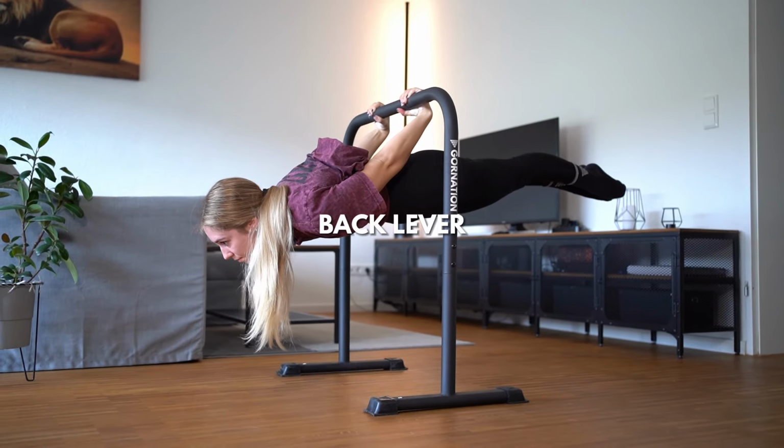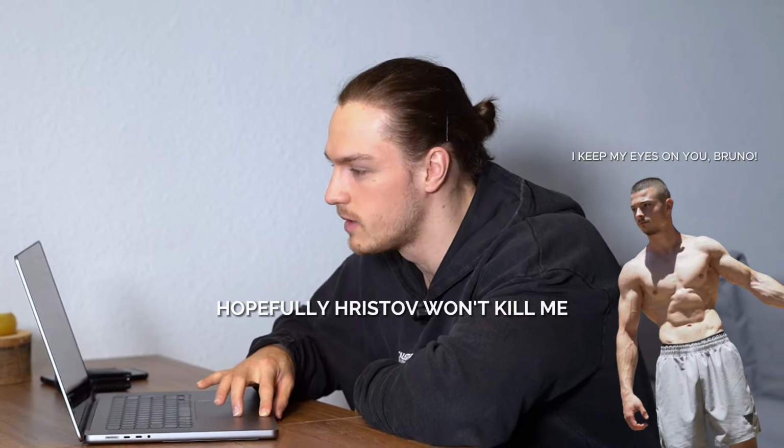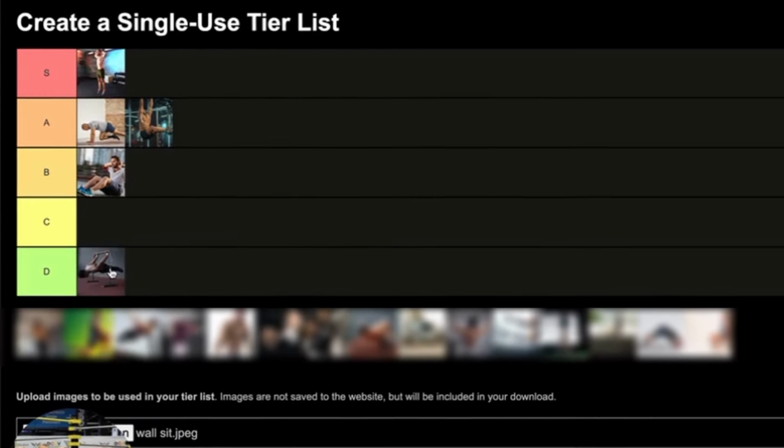So now we have back lever. This is not so much an exercise as a skill, because we are ranking exercises. I cannot put this above C. It's just something I usually use to see how my performance is. So the elements are something that I'm just using for seeing my strength level. Hopefully Crystal won't kill me because I'm putting it first in D tier.